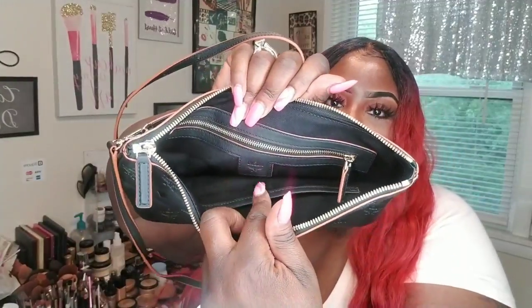And then I'll open it so you all can see how the inside looks. It says MCM right there. And if you don't want to carry it as a crossbody, if you want to carry it as a clutch, then you can take the straps off. But I love, love, love this bag.